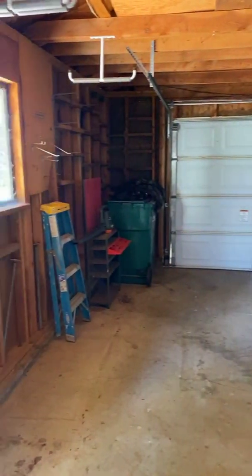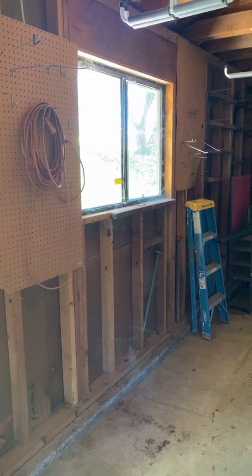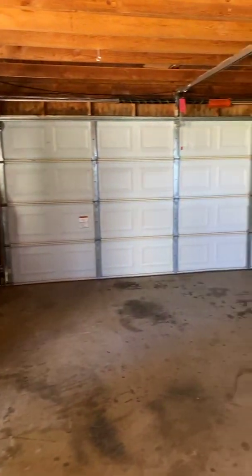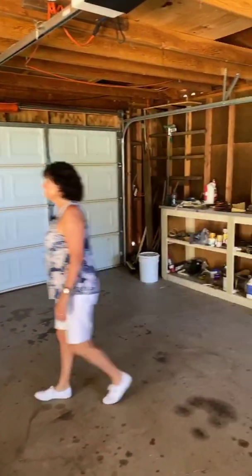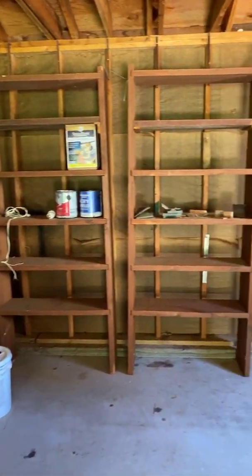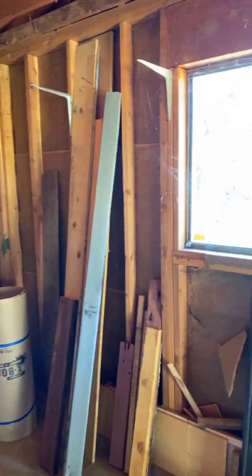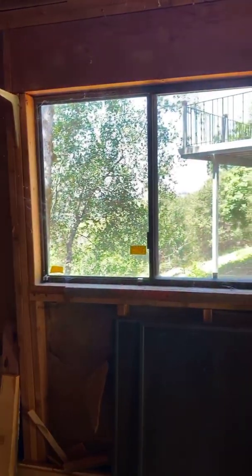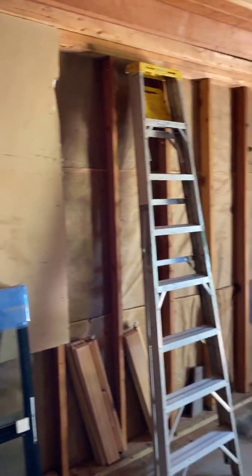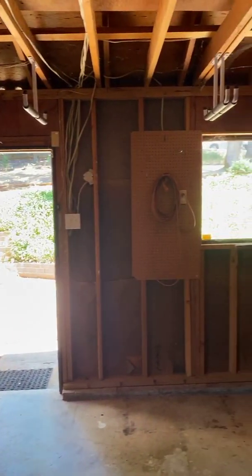Room for shelving if need be, and also some space on the side for shelving. Nice to have a window. I'll open it later. Nice to have a window in your garage, actually 2 windows, and a service door besides the garage opener itself.